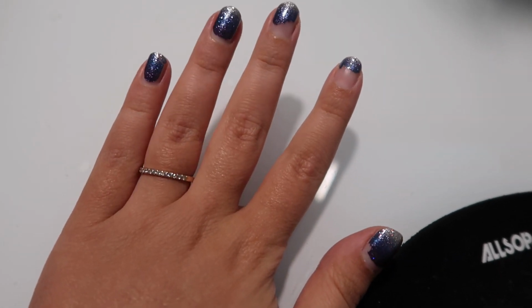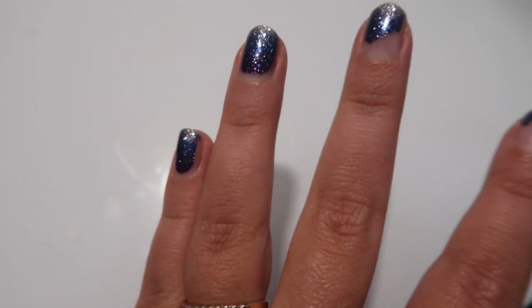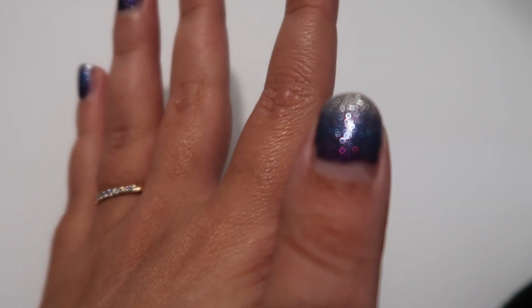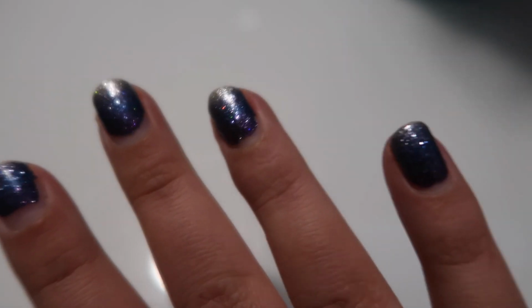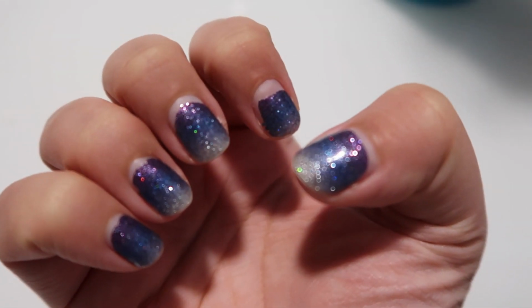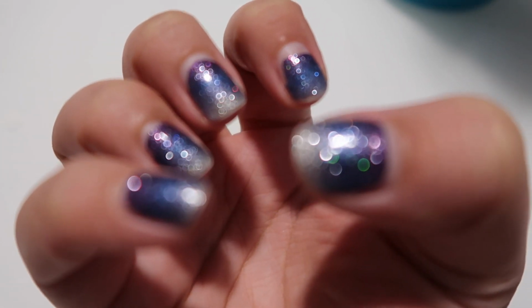But other than that, these two nails, they're just growing out naturally, like nothing's really happened. They haven't chipped on their own. Any chipping that you see was done by getting caught in my hair, but this hand I didn't really pick, so if I hadn't picked the other hand, it would probably still look like this.